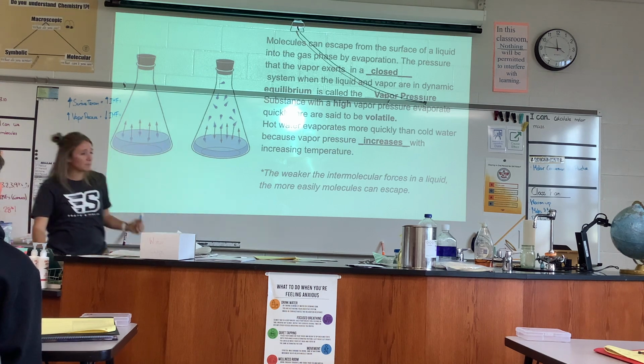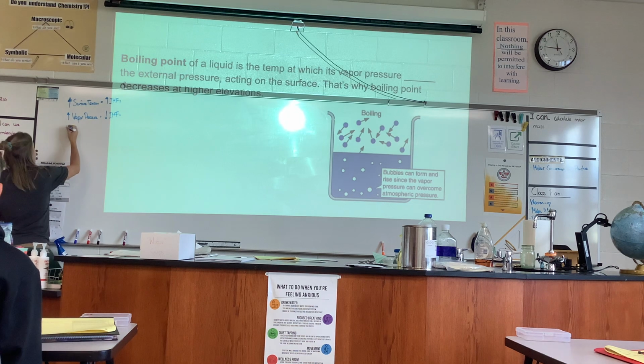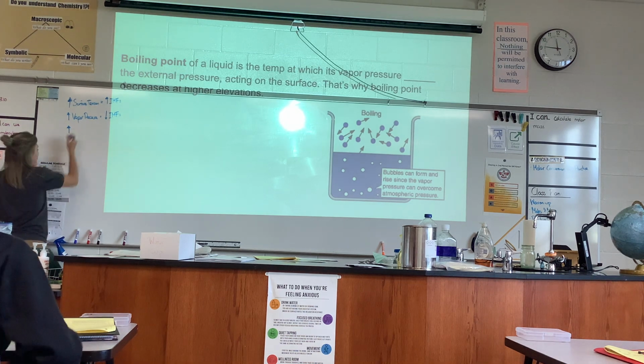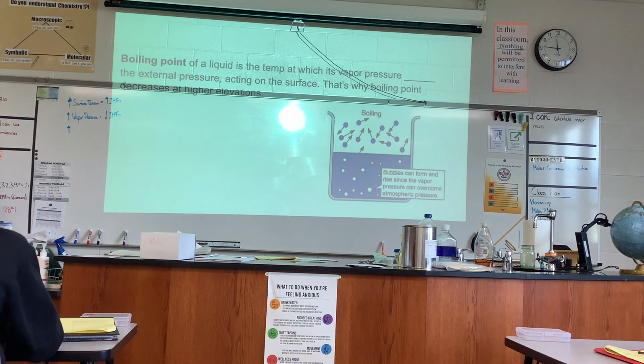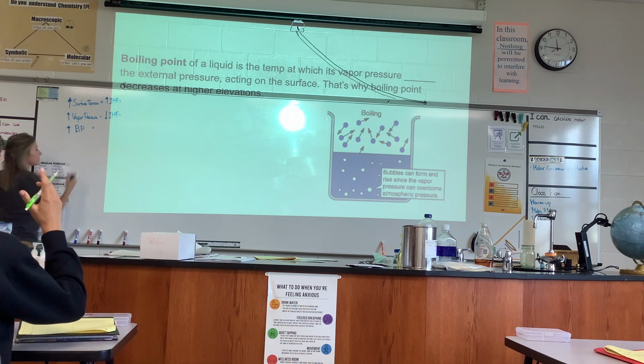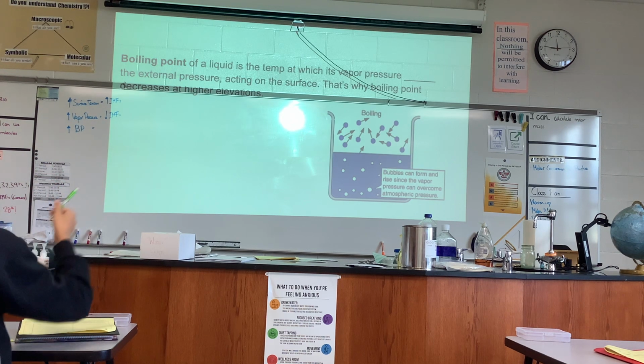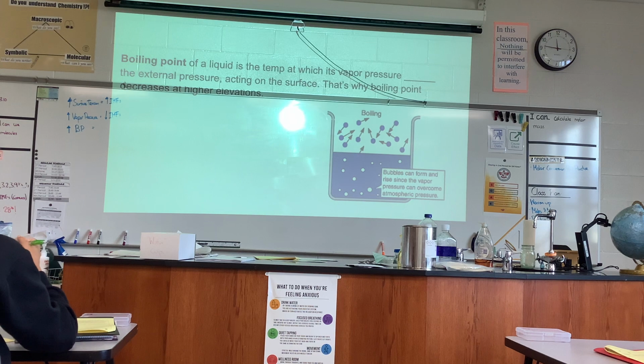Okay, let's talk again about boiling point. We kind of already mentioned it, but let's get it down on paper. Boiling point once again is not about how hot or cold something is. It's just the point at which it has enough energy to go from a liquid to a gas. Boiling point of a liquid is the temperature at which its vapor pressure equals the external pressure.